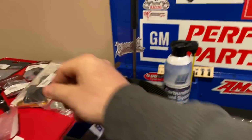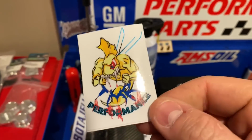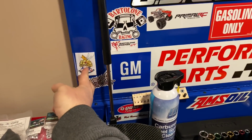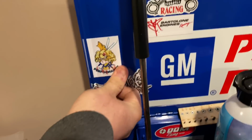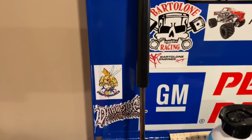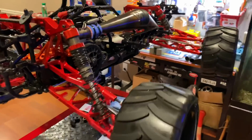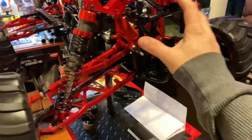Another sticker I want to put up here is from TMR. I love this logo. It's badass. Put it right here. There we go. Look at that. Bam. Right there, kid. Look at him. Possibly tonight I'll get to this. I don't know, either today or tomorrow. Most likely tomorrow I'll probably start taking this apart.